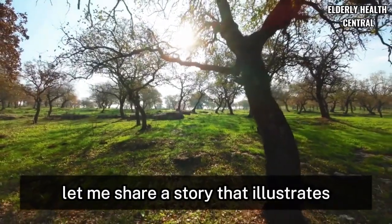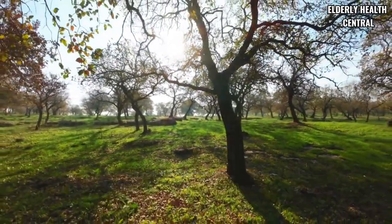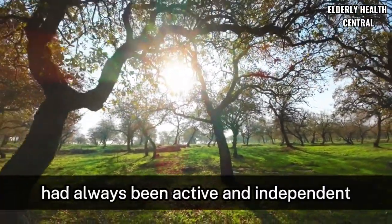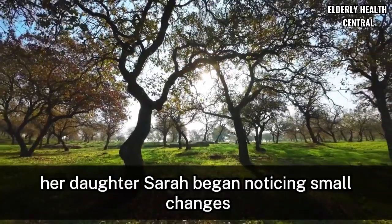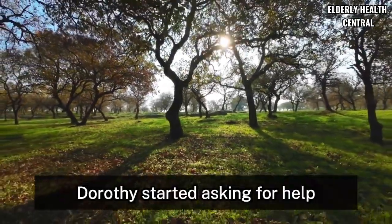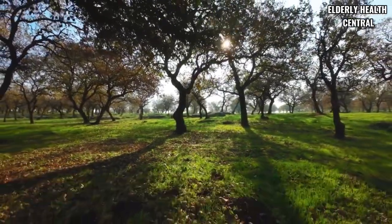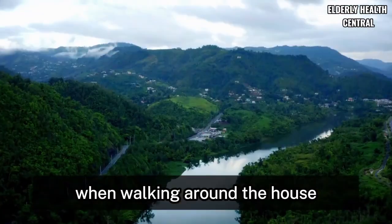Let me share a story that illustrates how these gradual changes can sneak up on families. Dorothy, a 70-year-old grandmother, had always been active and independent. Over about 18 months, her daughter Sarah began noticing small changes. Dorothy started asking for help opening jars that she used to open easily. She began holding onto furniture when walking around the house.